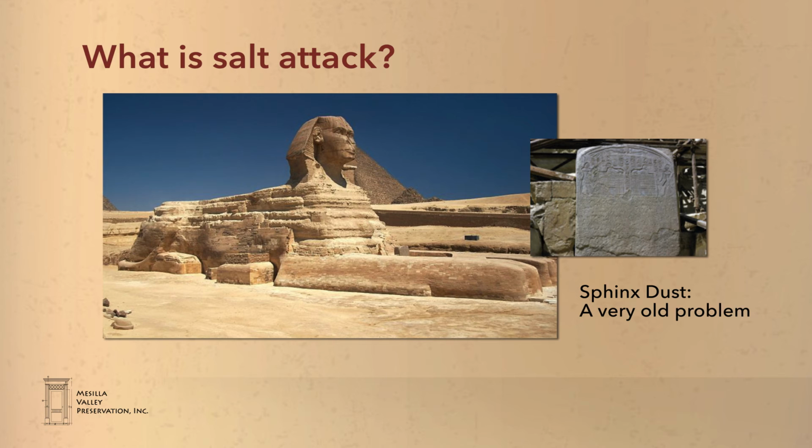So, salt attack is not a new problem, rather it's a natural phenomenon. It is well known in preservation circles around the world, in places like Venice, Egypt, and Australia. The scientific understanding of crystal formation in porous materials is also robust. Somehow, salt attack has remained a little obscure and underappreciated in adobe preservation circles, which we hope to address with this video series.